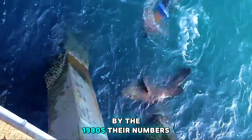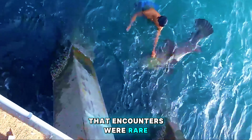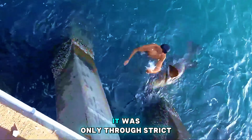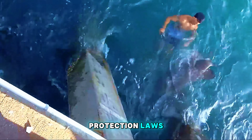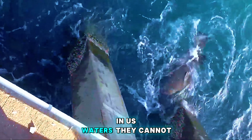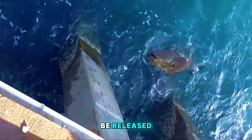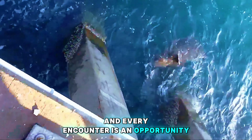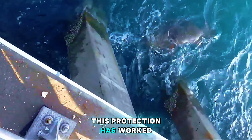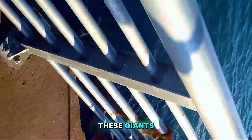By the 1980s, their numbers had plummeted so drastically that encounters were rare, and some feared the species might never recover. It was only through strict protection laws that the Goliath grouper gained a second chance. In U.S. waters, they cannot be harvested, bought, or sold. Every catch must be released, and every encounter is an opportunity to appreciate, not to exploit. This protection has worked. Reefs that once stood empty are now home again to these giants, though their comeback is still fragile.